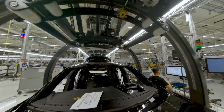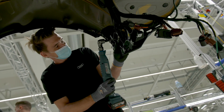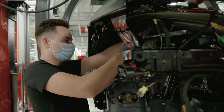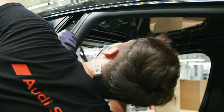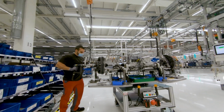Another challenge for the team in production was to manage the production of the R8 on the one hand and to integrate the production of the e-tron GT into assembly and these processes on the other. What particularly impressed me now was how the enthusiasm our employees have always had for the R8 transferred so quickly to the e-tron GT. And now they are building a high-performance electric vehicle with the same passion.